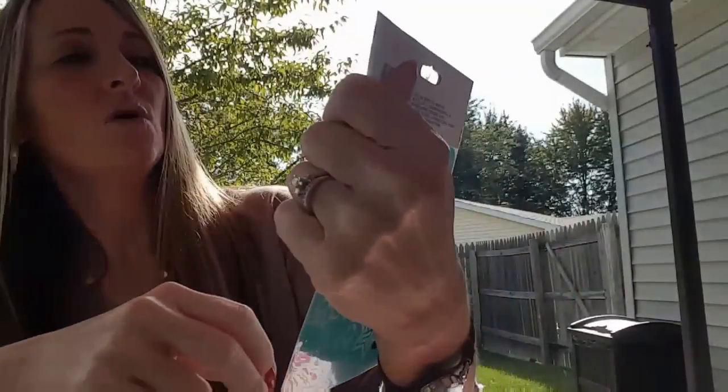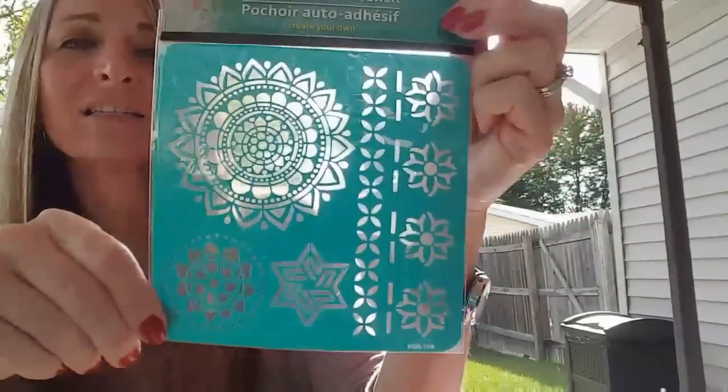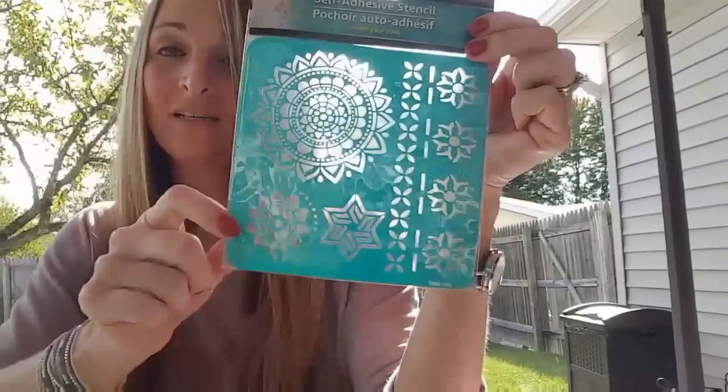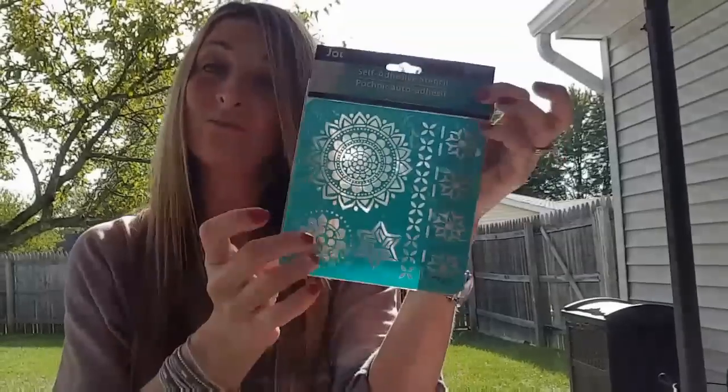I found a new self-adhesive stencil by Jot. Jot, you rock. Yes, I love it. I do not have this one, and I didn't even know it existed until I saw it, and yes, I grabbed it. And like I said before, this is one of my favorite items from the Dollar Tree right now. Love it. These work awesome.